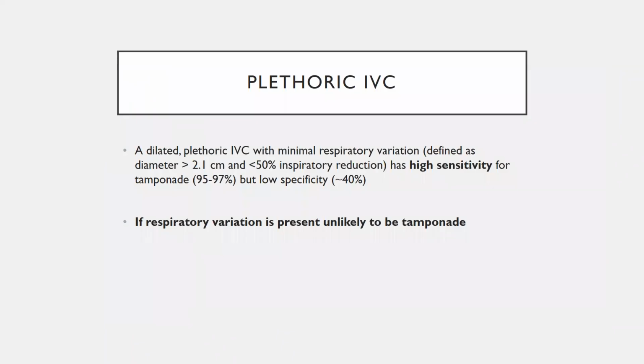Plethoric IVC, this is one of the big signs. A lot of times what I've been taught is if you think it's tamponade and your IVC is collapsible, it's probably not. So that's one of the quick views I'll go to right away. And so a dilated IVC has a very high sensitivity for tamponade.